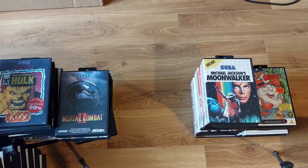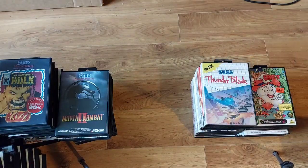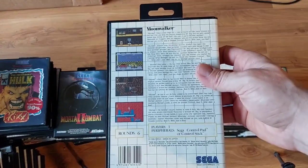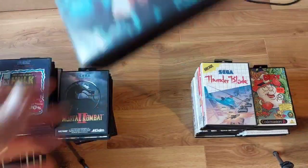Yeah, that was 20 as well. That one is tough to find. And we have Michael Jackson's Moonwalker. I think this is the European one. It is, yeah, because I did get a variant, the American variant.